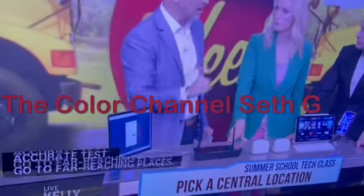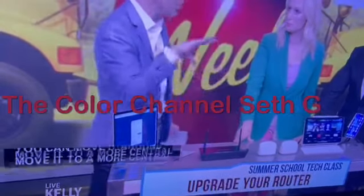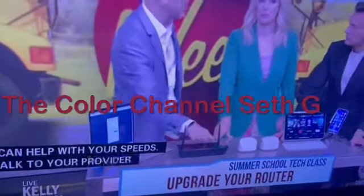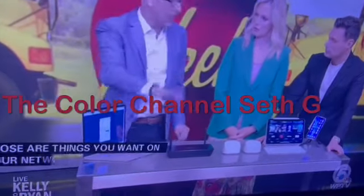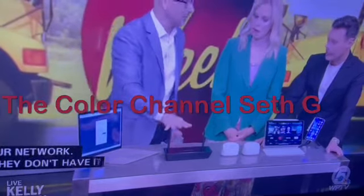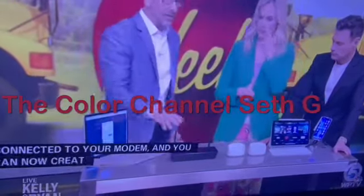Also, talk to your provider about getting an upgrade. 802.11 AC or Wi-Fi 6. Those are things you want on your network. If they don't have it, you can buy one. Connect it to your modem, and you can now create your own network, which is even better. All right, so put the modem in an area that we use our computers the most. Yes, but you know what? This is only going to do so well.